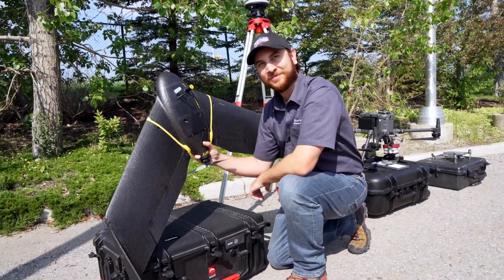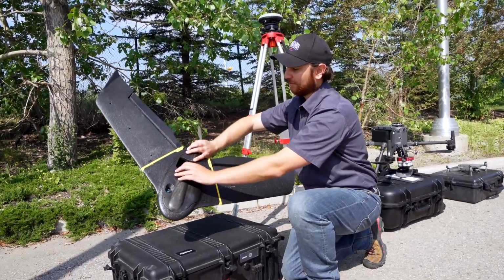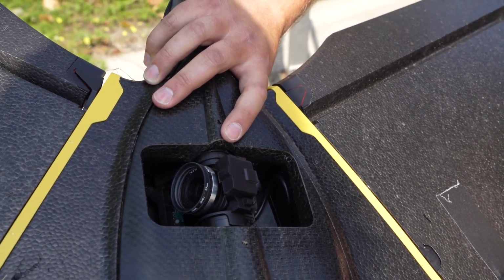And the other, the smaller quadcopter that we have, is mainly used as a scouting drone. So we put that one up before we start our UAV missions, and then we figure out where the hail is and where the worst area is, and that's where we go to map.